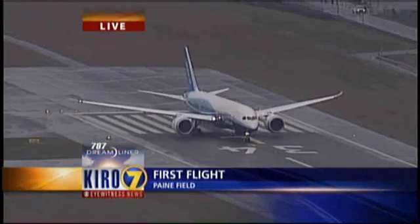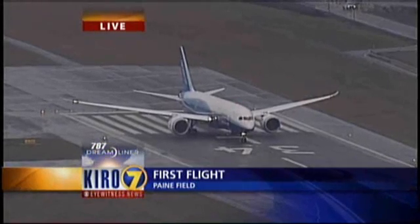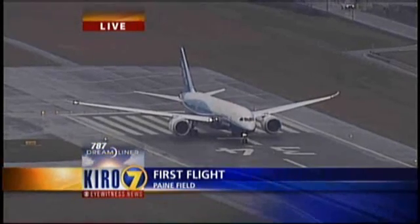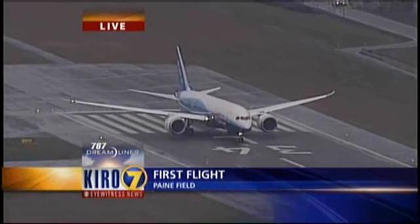The two chase planes now are making their final approach. Again, one on the left, one on the right, so I expect they'll have brake release here any minute. Looks like that thing's going to be rolling. I'm just going to stop talking right now and let you watch this. This is going to be a historic moment.